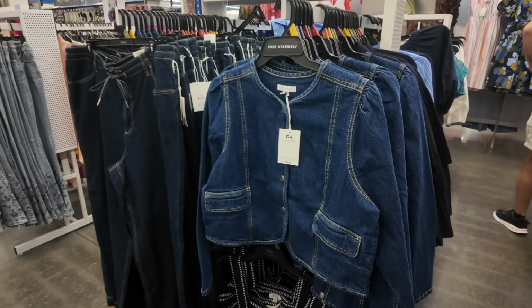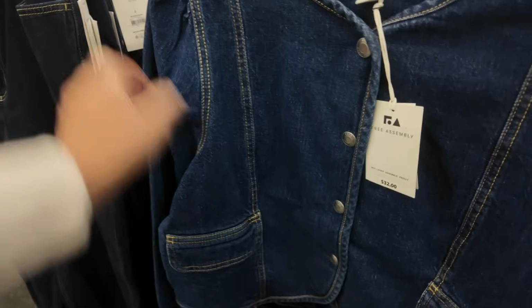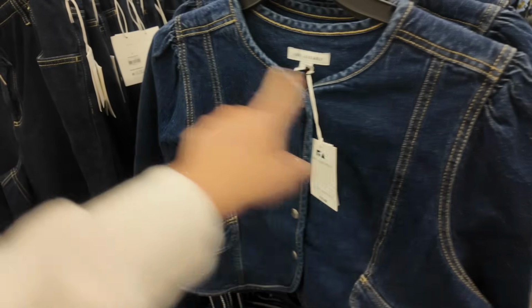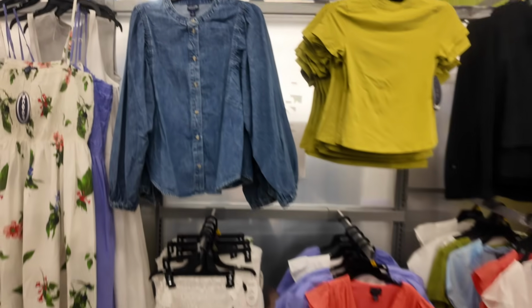This is a denim jacket from Free Assembly. These did get added to the website. They have that high neckline, snap, shoulder detail, that exaggerated shoulder that's going to go with that trend. Relax through the wrist, and then the same kind of fit through the back with the seaming. And these are $32.